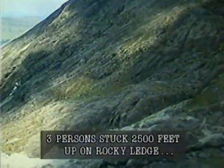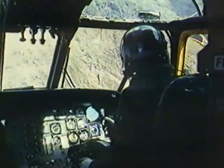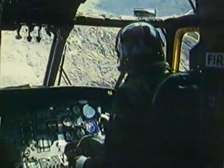Okay? Right, thank you. Okay, just holding the power there. And we'll just run up the gully until we see them, alright? Okay, fine. Okay, it doesn't appear to be below us. Power is good, going up.